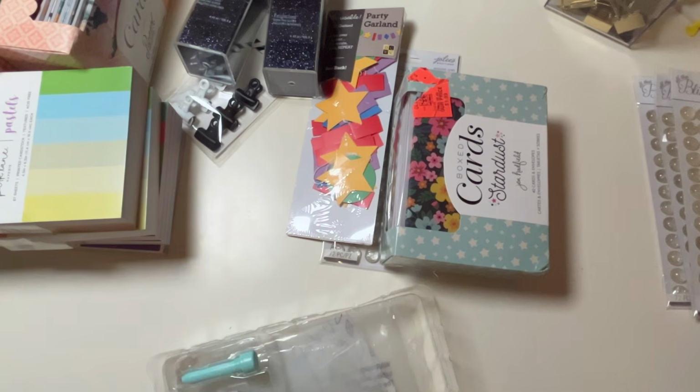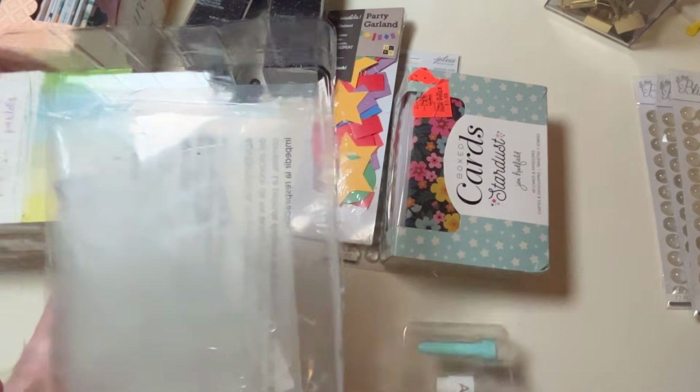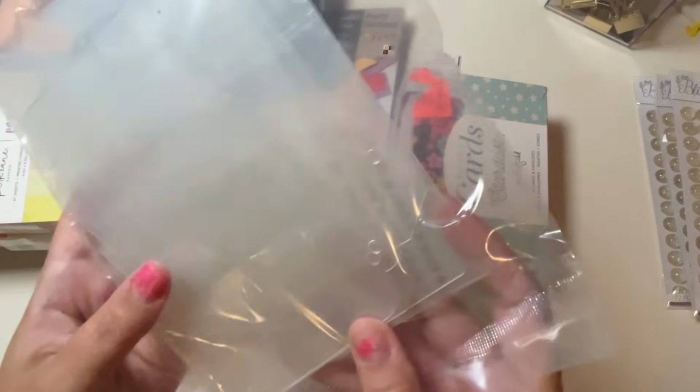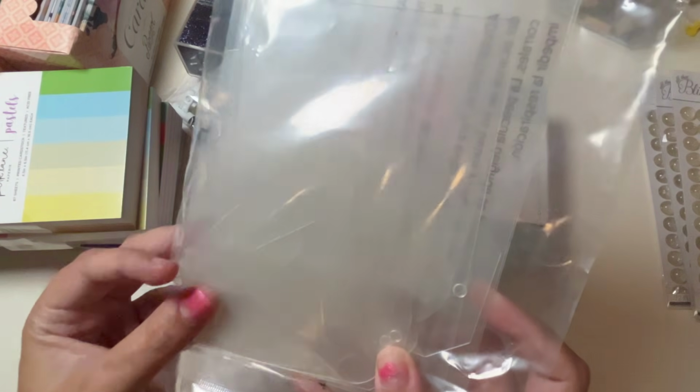This is so cool. You get the attachment here, you get the blade, and then it even comes with the acetate that you need to etch whatever you're going to etch. So if you wanted to put your name on one of these tags or something like that, that would be cool. I'm not sure if it works on regular thickness acetate. This is probably like double thickness, what we usually use in our shaker cards.